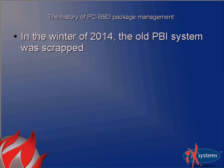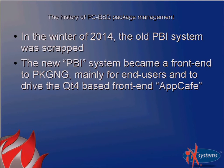So in the winter of 2014, so last year, we finally decided let's just scrap the old system and it's time to go full-blown pkg NG. At that point, it had matured enough that I felt comfortable doing that to our users, and I felt like for our desktop, it was ready to roll. So what ended up happening was the new PBI system became pretty much just a front end to pkg NG.